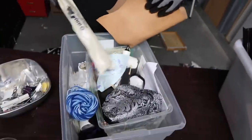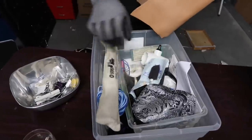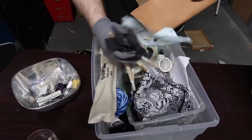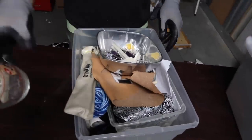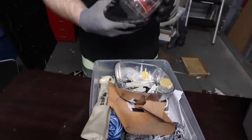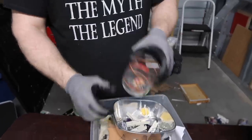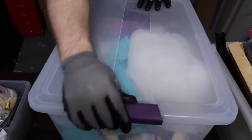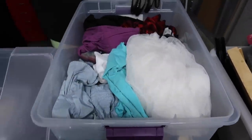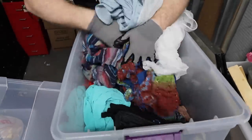Okay. See, you think a lot of the small stuff isn't worth money, but you add it all up, and it adds up quickly, you know? All right. Ooh! Man, somebody was a fan. All right. Tops! We're doing the tops! What do we got? Let me guess. Fabric. Just some t-shirts.